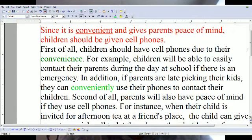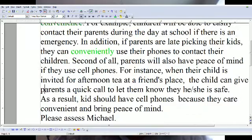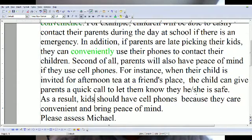Okay, 3, 2, 1. Since it is convenient and gives parents peace of mind, children should be given cell phones. First of all, children should have cell phones due to their convenience. For example, children will be able to easily contact their parents during the day at school if there's an emergency. In addition, if parents are late picking up their kids, they can conveniently use their cell phones to contact their children. Second of all, parents will also have peace of mind if they use cell phones. For instance, when the child is invited for afternoon tea at a friend's house, the child can give parents a quick call to let them know that he or she is safe. As a result, kids should have cell phones because they are convenient and bring peace of mind.